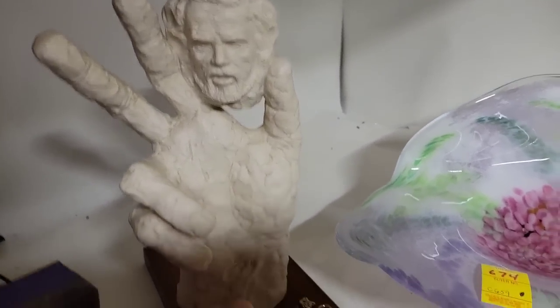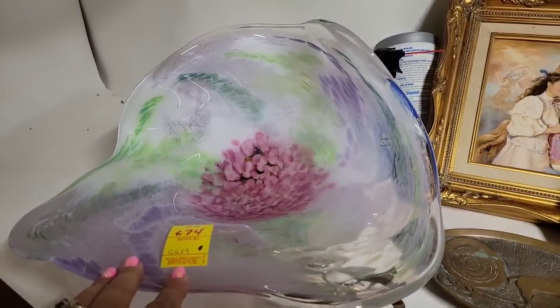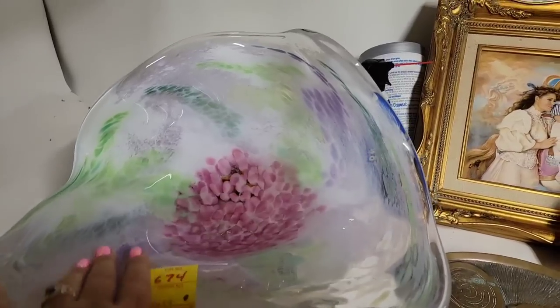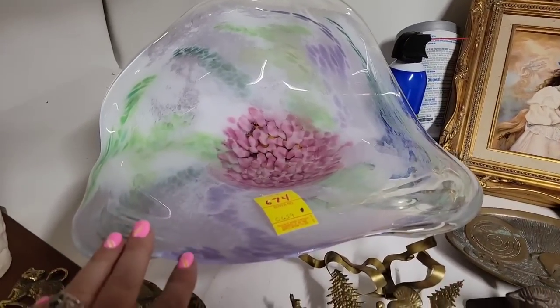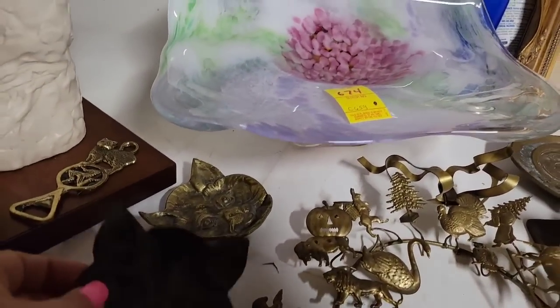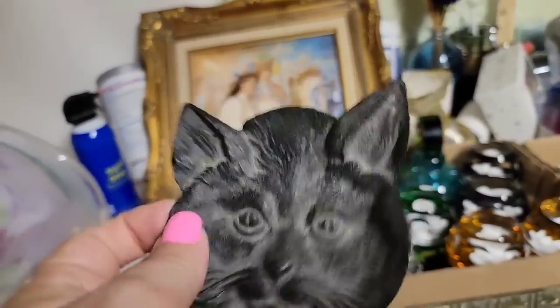This one I did pay $20. Now this one is signed Shelley Worcester. Some of her vases have sold as high as $200 or $300. I could not find any really cool art glass bowls like this, so I think I can get $250 to $300 for this one.